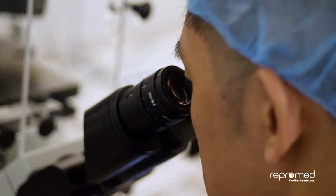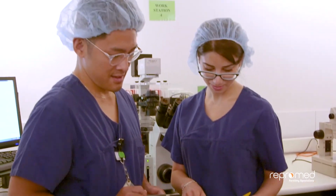It is important to note that you do not have to be having fertility treatment at Repromed to access genetic carrier screening. Any couple who is interested can call to make an appointment. Your first appointment will be with a genetic counsellor. Once your results are available within 4 to 5 weeks, they will contact you with the results. If further discussion is required, you can be referred to Repromed's team of clinical geneticists, IVF specialists and genetic counsellors to discuss your options.